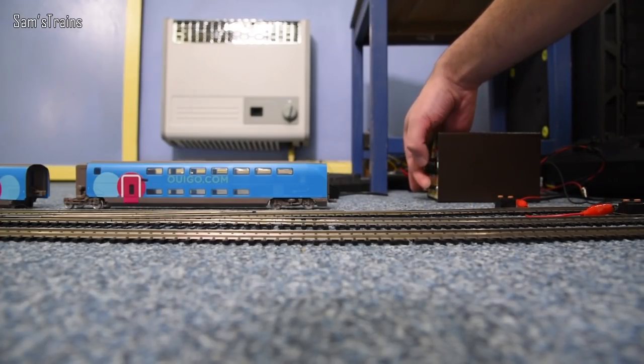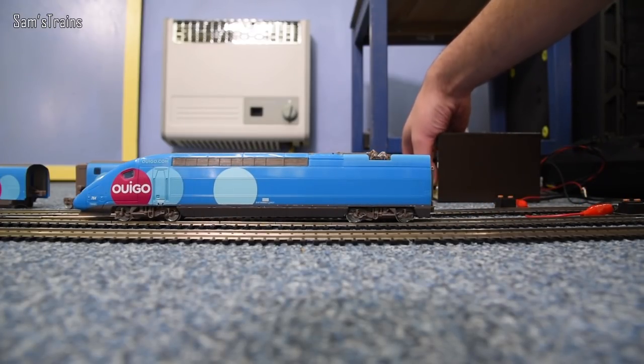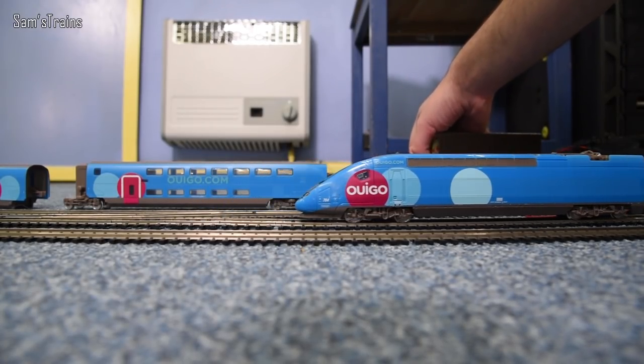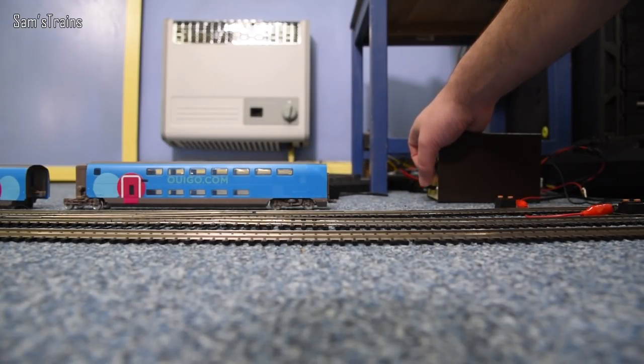And there's a reasonable amount of strength. You might be surprised about that. I'll tell you more about that when I do the ratings and such. Yeah, it's fairly strong. For now, though, I'm going to push this forwards. Let's get the rest of the train coupled to it and see how we actually get on with that. This is going to be fun, I think.